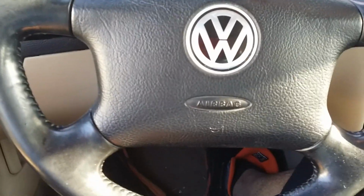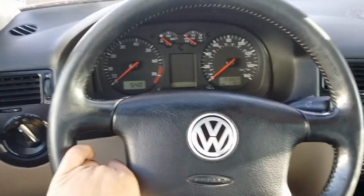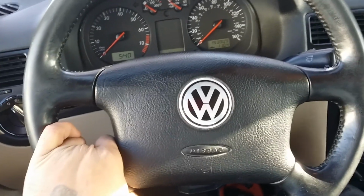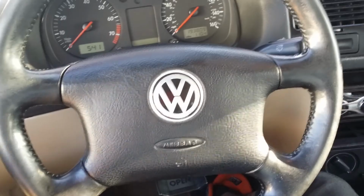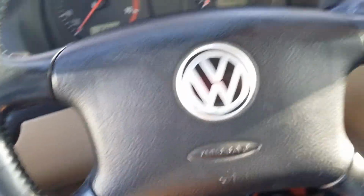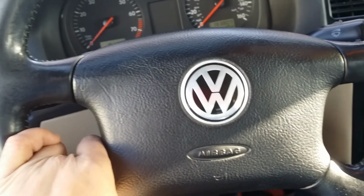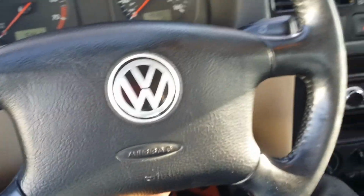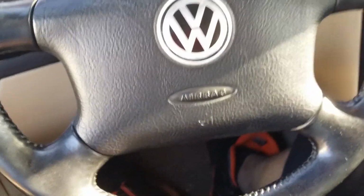Another neat feature, in case for you Jetta owners that did not know this: down here, this is for your tilt steering wheel, to pull it up and down. Another neat feature that he has, voila, you can pull it out, pull it in, out, in. So in case you guys didn't know that, the thingy for the tilt wheel is right there, and then you can go up or down, or you can go this way, out or in. So that's another neat feature for short people. I'm not sure. I'm 6 feet tall, but I still think it's neat.